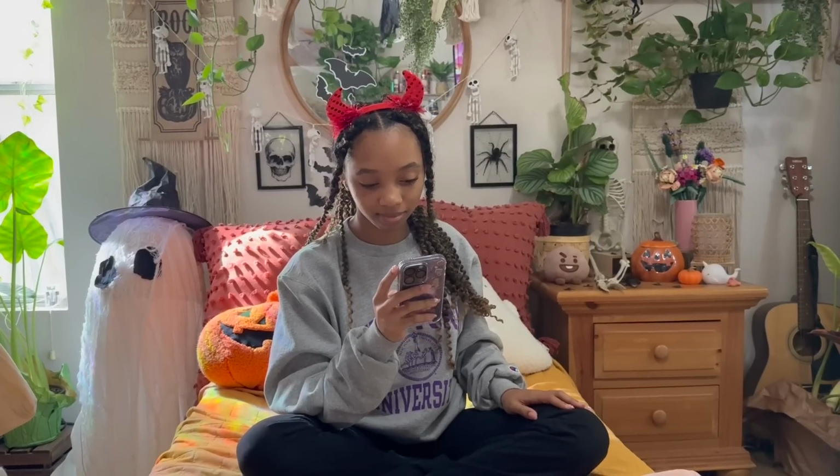Then I have my notes app, where I can't even go on it because I have all my information in there. Actually, I shouldn't be saying that on the internet. I have all my information on there, so if anybody stole my phone and went to my notes app, they would have access to my whole entire life. The wink?